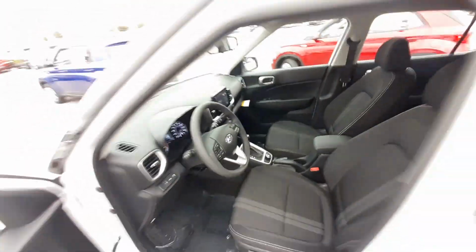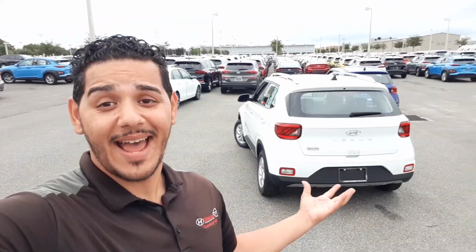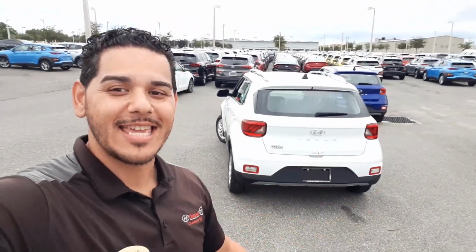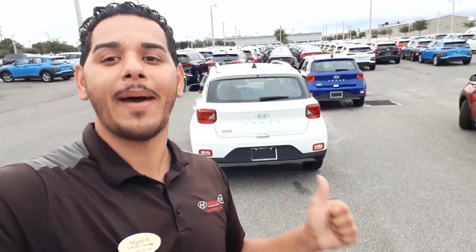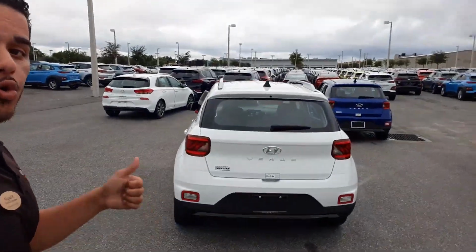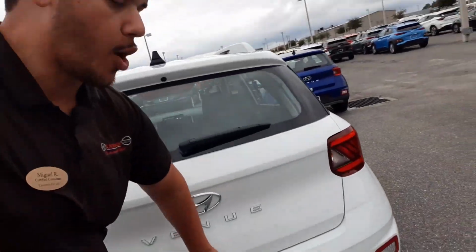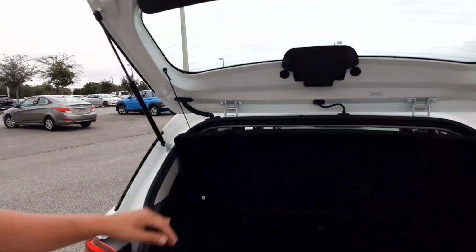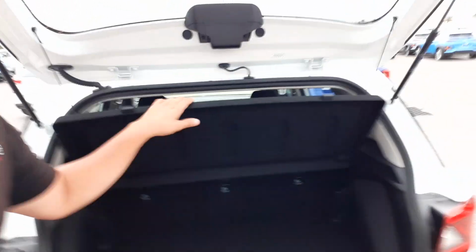But let me go ahead and show you something here in the back. The style and the cuteness doesn't stop in front. But again, keeping in the tradition of usable functionality, the Venue is meant to be used to capacity. So they incorporated a few cool tricks in this one. When you go ahead and open up the rear tailgate, guess what? You still have this little separator in case you need to put something on a little ledge.